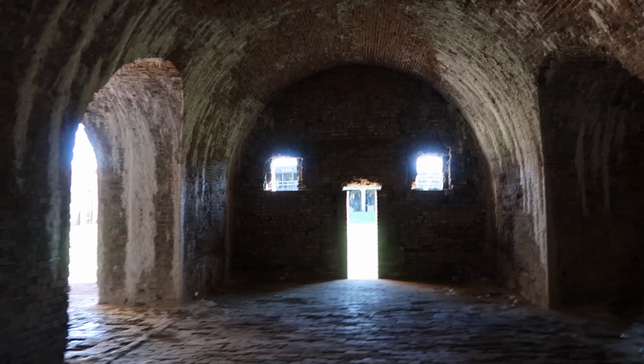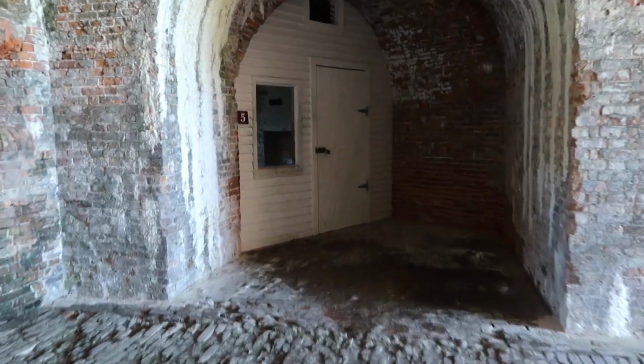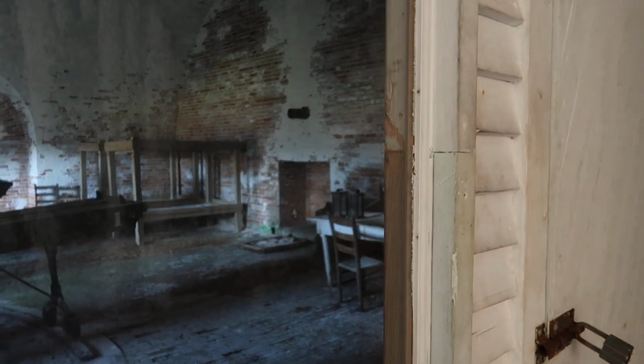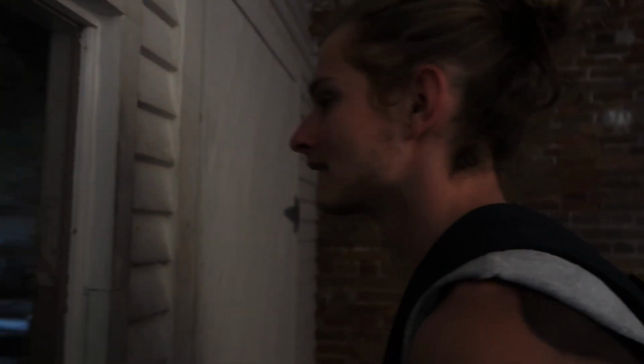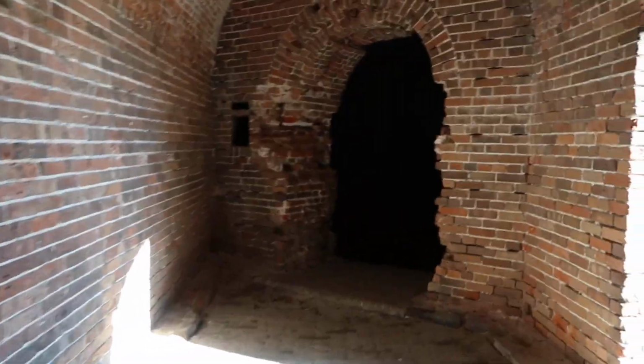This is so much better than Fort Pickens. Ew. Ew. This is scary. Well, the way you're walking right now makes you look like Bigfoot. Guys, look. It's freaking bunk beds, bro. Whoa. It goes all the way down. Wow, this is dope. Yeah. That's a dark, scary room.